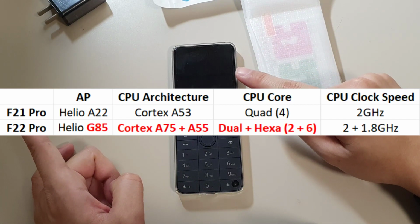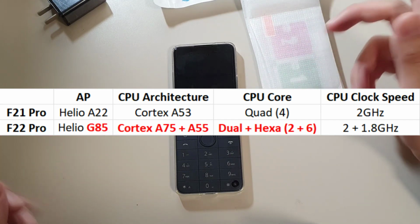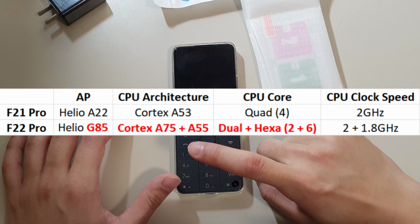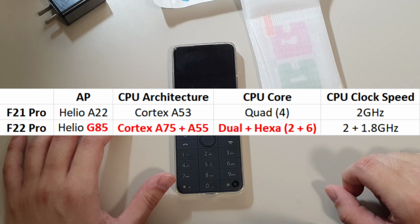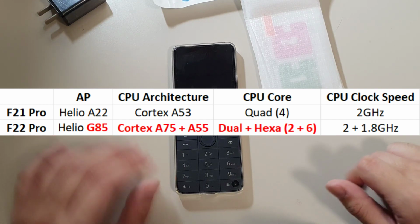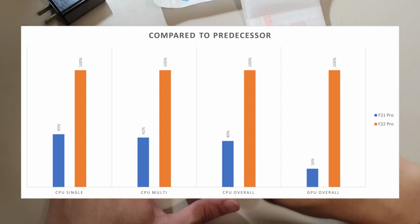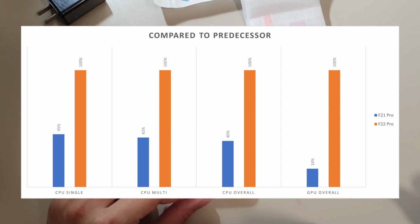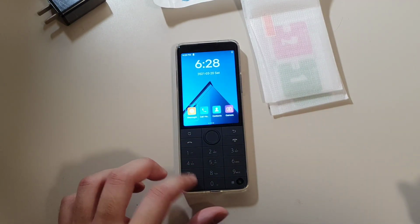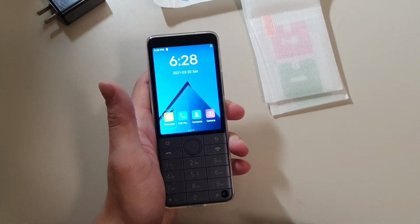So the Helio A22 has a Cortex A53 quad core clocked at 2 GHz, which is kind of very low end. But this one has a Cortex A75 dual core clocked at 2 GHz plus a Cortex A55 hexa-core clocked at 1.8 GHz. So it's improved a lot, especially single core, and also multi-core, because it goes from quad core to dual plus hexa cores, which is octa core. Also, it has a little bit faster charging. The F21 Pro has 7.5 watt charging speed. This one has a 10 watt charging speed.